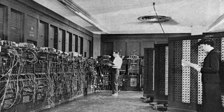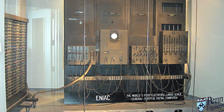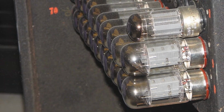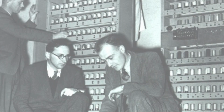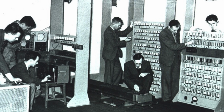In the early 1940s, the ENIAC, one of the first general-purpose electronic computers, relied entirely on a hardwired control unit. Its control unit was implemented with intricate wiring and switch panels, meaning every operation had to be physically configured by engineers. In 1951, Maurice Wilkes, a British computer scientist, introduced the concept of microprogramming while working on the EDSAC, one of the earliest stored program computers.